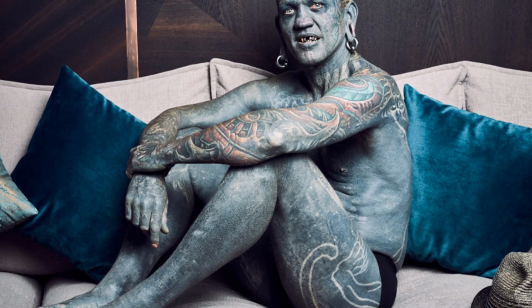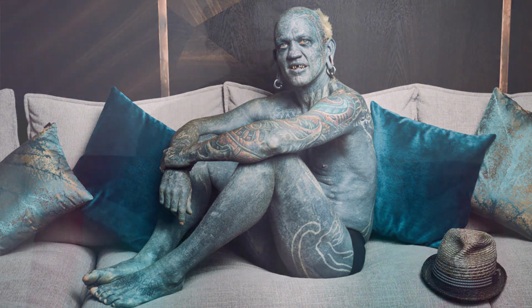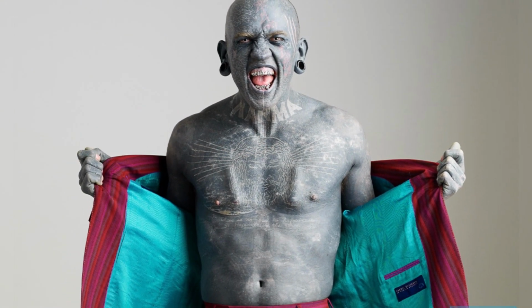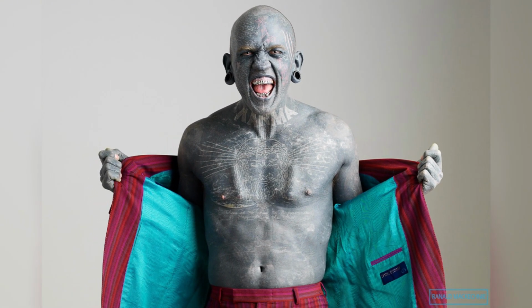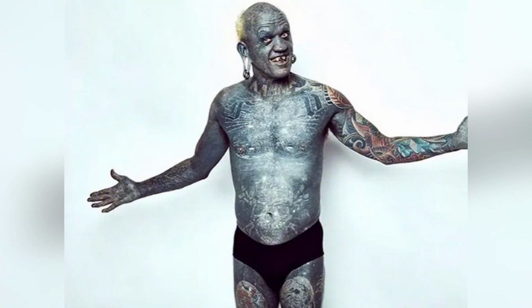The most tattooed man in the world has spent over 1,000 hours having his whole body modified by tattoo artists. In addition to his tattoos, his earlobes are stretched and he has had his teeth replaced with silver veneers, as well as various piercings throughout his life. His layers of ink have earned him recognition as the most inked man on Earth.